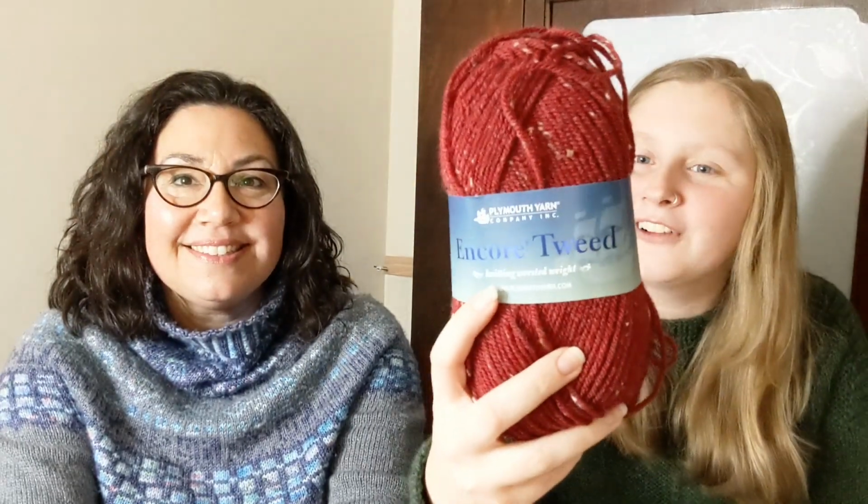Anyways, and then I said I needed more Encore Tweed from our local yarn store, which is Yarn Maven. Yeah, we went there on Black Friday. Yes, because they had a deal. They had a Black Friday sale, which was fantastic.